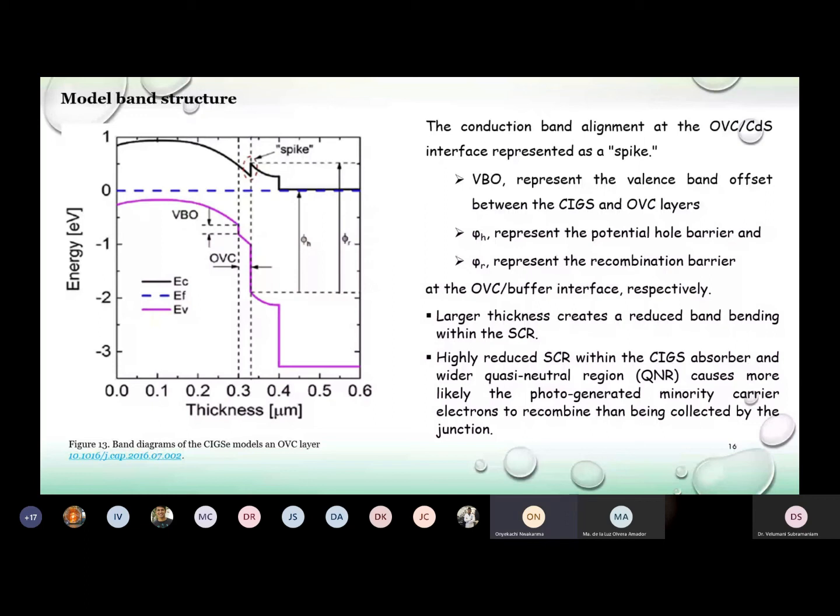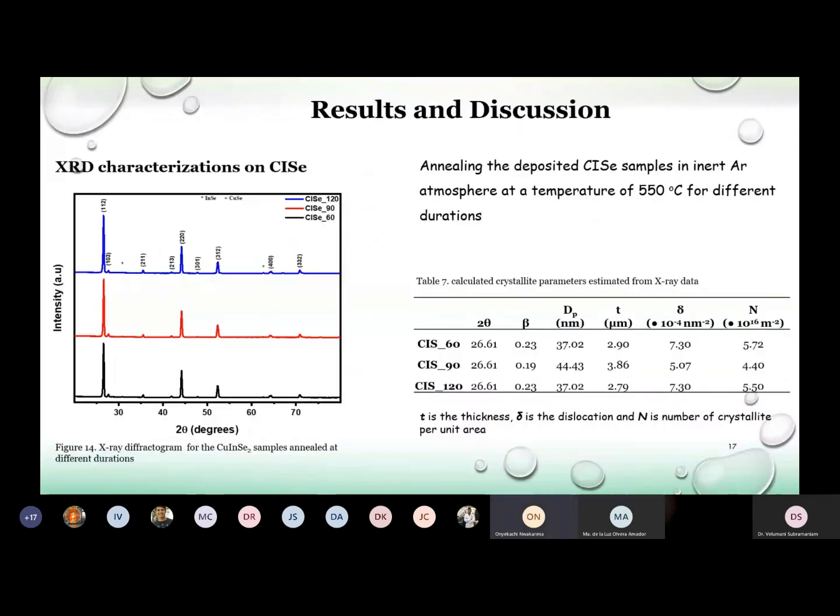First of all, we tried to optimize the result on CIS before moving on to alloying the CIS material with gallium. The result here shows the CIS result we obtained after deposition at the different source temperatures and annealing at 550 degrees. We see that we were able to obtain all the peaks corresponding to the chalcopyrite structure, and the crystallite size increases with time. CIS 60 refers to annealing the CIS material for 60 minutes, then 90 minutes, and then 120. And then Table 7 provides the different parameters that we calculated from XRD.